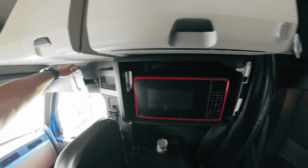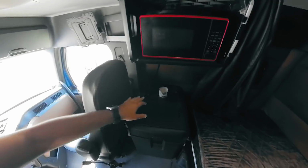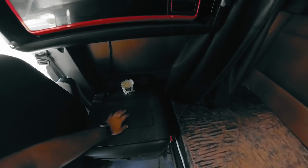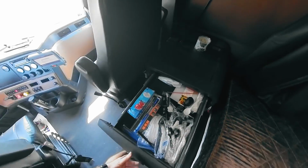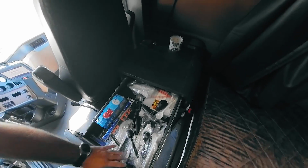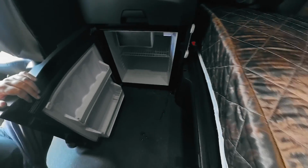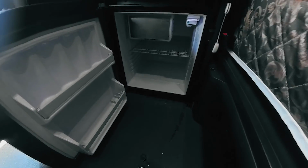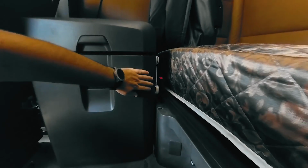compartment with a microwave, a TV mount right here. We have a space here that you can either use as a dinner table or as a workstation. We have a nice big drawer to store stuff, obviously utensils or whatnot. Also, there is a refrigerator, small in size but spacious enough for you to place food items in it, and close it there.